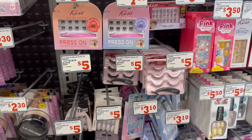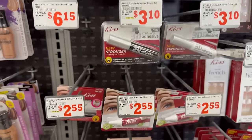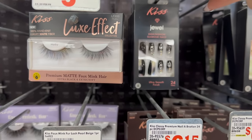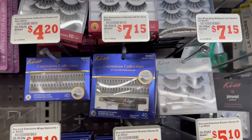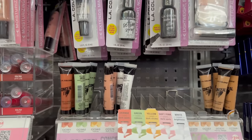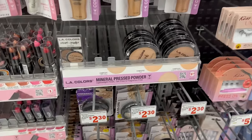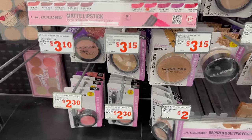Over here is also the eyelashes. What's this one? I didn't see this one of the nails. Those are really pretty. I think I'm gonna get those. This is a really good, truly matted foundation. I love matted foundation. And for an inexpensive one, the pigmentation on it is so good. So that's something I do recommend. I do use it. I love it.